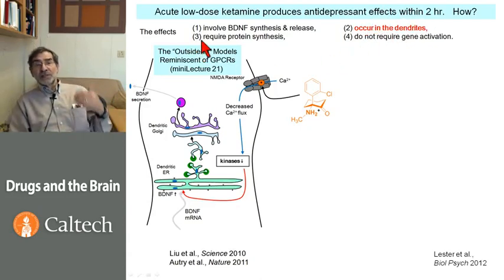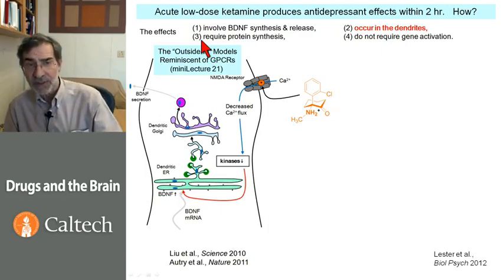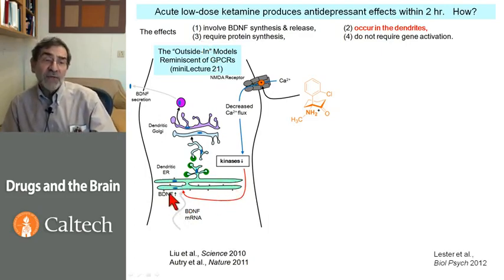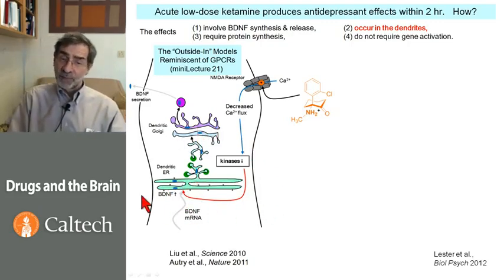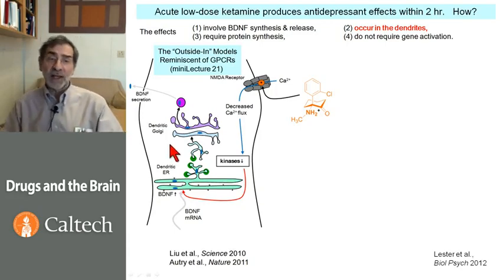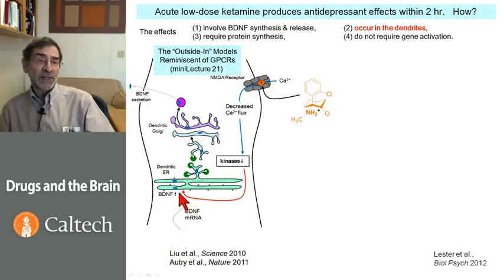Also, the effects require the synthesis of new proteins, not gene transcription, which does not take place in the dendrites, but simply protein synthesis. Dendrites do have endoplasmic reticulum where membrane-bound proteins and secretory proteins can be made. They do have Golgi apparatus so that many molecules, including BDNF, can be synthesized within the dendrite based on mRNA that has been shipped there from the cell body. These newly synthesized molecules can be secreted right away.